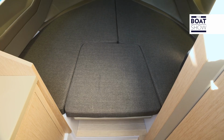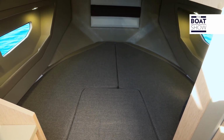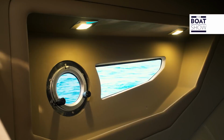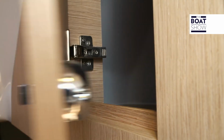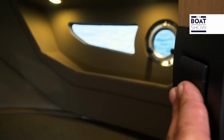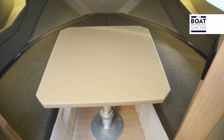Below deck, the cabin is finished with light oak and beautiful fabrics. The dinette is a useful shelter for bad weather and is equipped with a porthole, LED lighting, USB sockets, lockers, various storage compartments, and a table with telescopic platform that transforms the sitting room into a double bed.